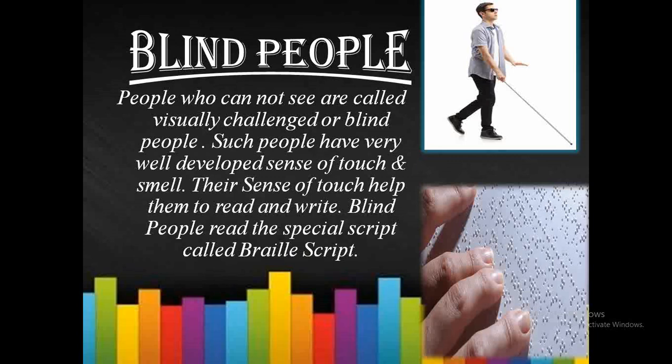Such people have a very highly developed sense of touch and smell. Their sense of touch is very helpful for them. It helps them to read and write. Blind people read with the help of a special script known as Braille Script. Braille is a kind of script which is made for blind people. It assists them to read.